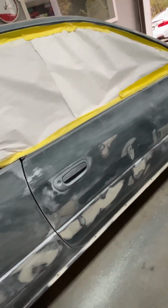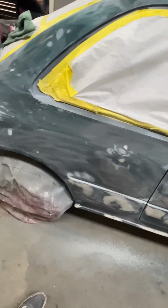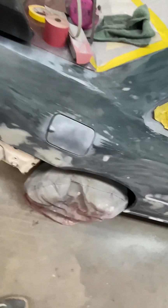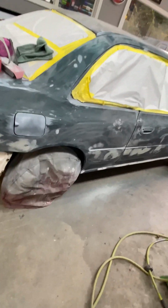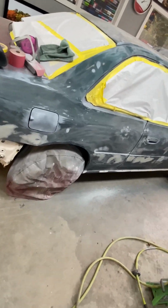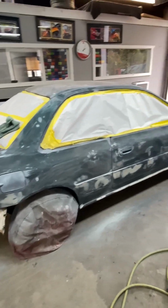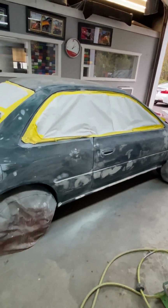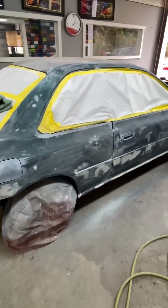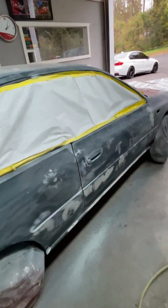But overall, it's just kind of wavy and dinged up, but not terrible. So I'm going to keep blocking this and try and get it as flat as possible. Then do a little bit of skim coat filler, block that, and then basically prime this whole thing. And then we'll go back to blocking again and get it ready for paint.